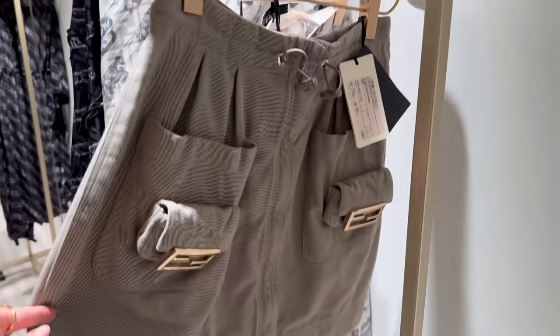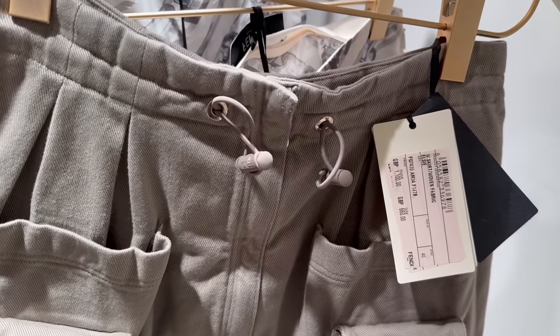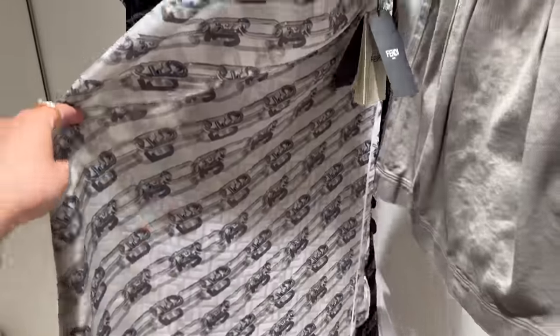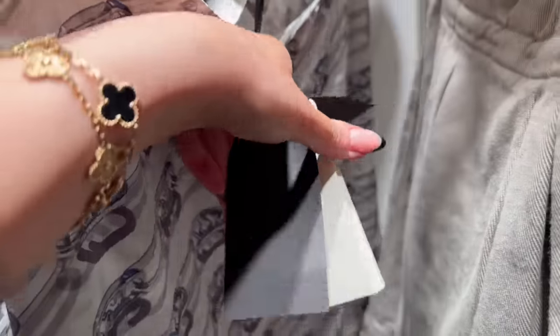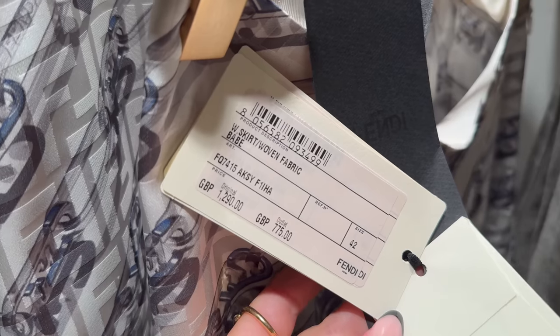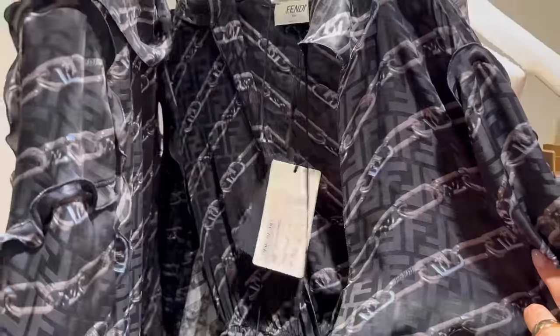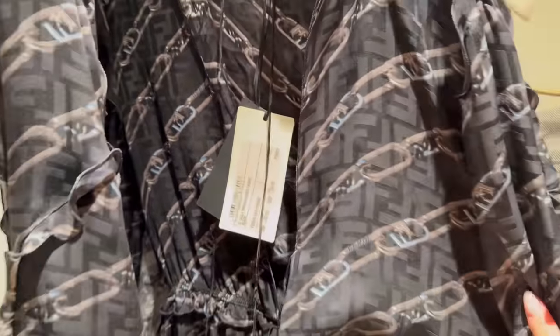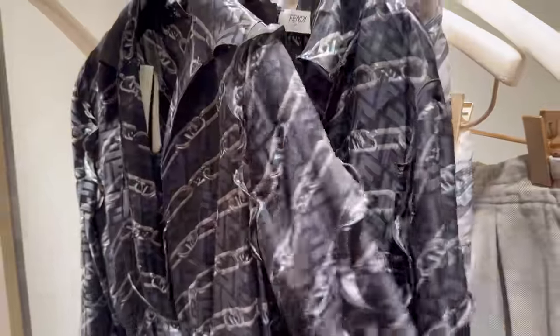So guys, so this is my selection. This is size 38, so I'm not sure if it will fit me because it's Italian. Then we have a satin skirt in two different sizes. I didn't check the prices, to be honest. That's the price. And then we have this dress. I've actually tried this dress before and I can't believe it's on sale, so I'm super excited to try it on. Let's give it a go.